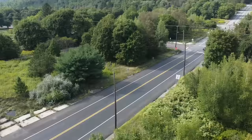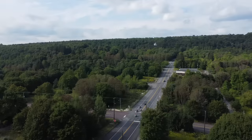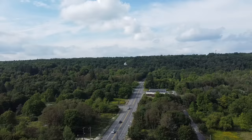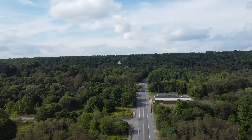Now, this is the main drag through town. It was full of businesses and homes at one time. And right there in the middle frame now, wait for these motorcycles to go by. Okay, right there in the middle of the frame is the church. It's called the Assumption of the Blessed Virgin Mary. And it's got its own fascinating story.